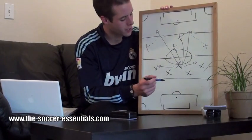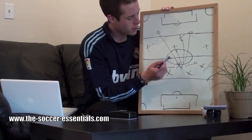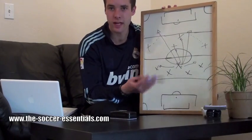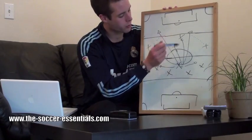So again, we always want to keep possession. You don't want to force the play. But instead of always going wide, always playing the same pattern, can you try to play a player in a dangerous position as quickly as possible? And this is just going to force the other team to stay on their toes. They never know what to expect, and you're going to get a lot more scoring opportunities.